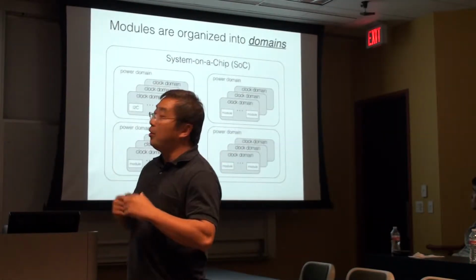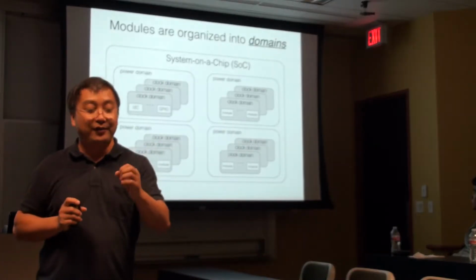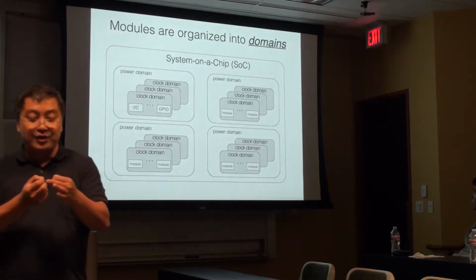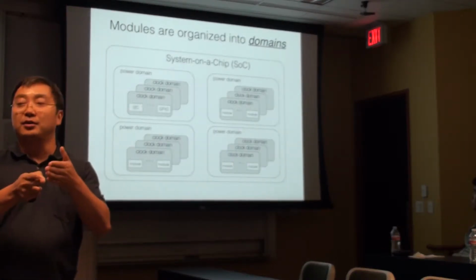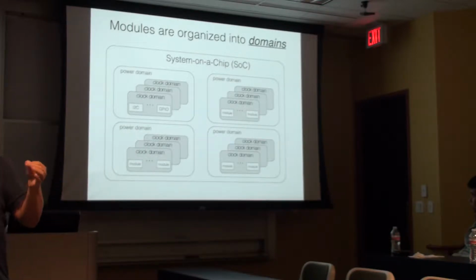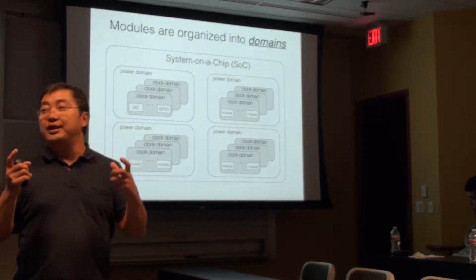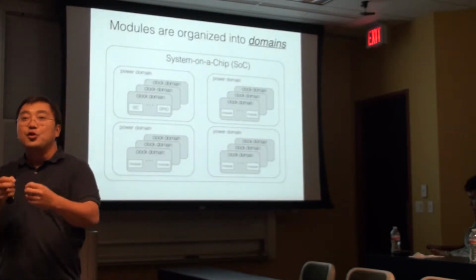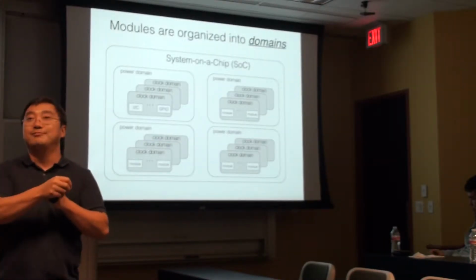Now, the modules are organized into domains, right? It's not every module you can individually shut down. Clock gating is cheap, it's just one gate there, you can stop the clock. So therefore, every module can be individually clock gated. But cutting down the power is actually expensive in hardware. Therefore, in the system on chip, you don't have a power switch for every module.